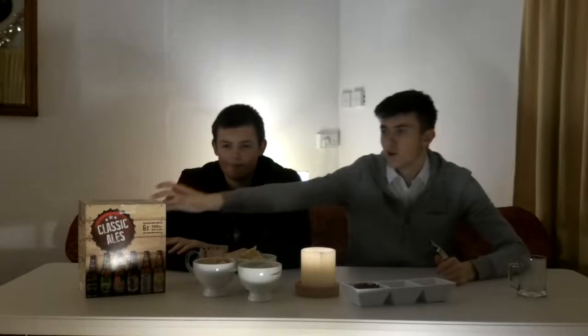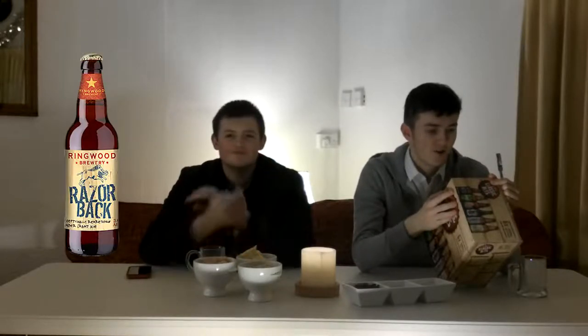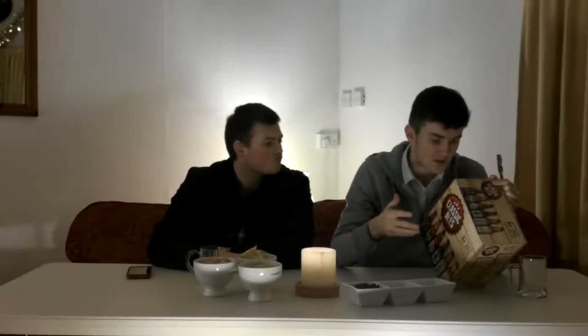So we're going to have the six ales in here. Let's have a look. Struth! What they are. So, we have Ringwood Razorback, an amber ale. I'm not going to read out the taste and the food. The alcohol is 3.6%, so it's a bit on the low side. They're all relatively the same.